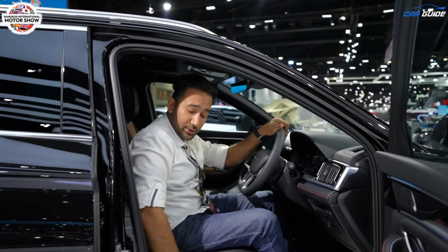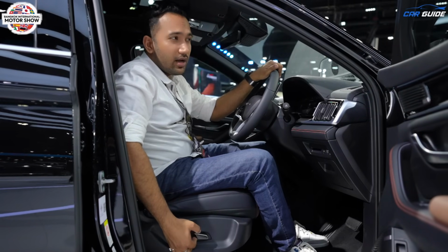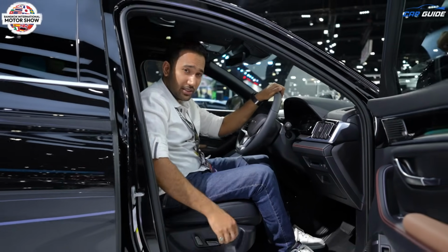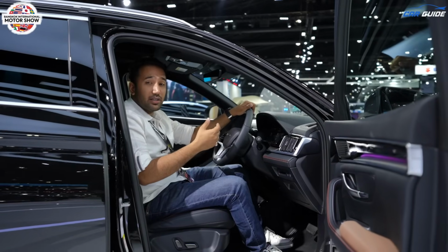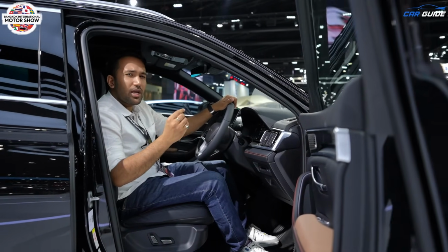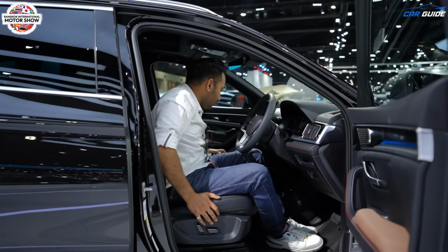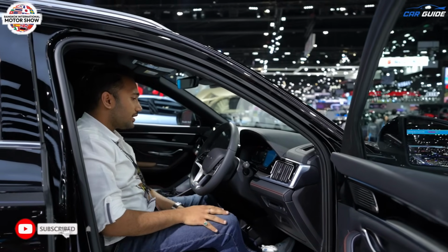Now talking about the seat, you get electrically adjustable seats which are available in slide, recline, height adjustment and under thigh support as well. So this is how you can adjust the seat, and definitely there's one feature missing, lumbar support. But I think that's fine considering the overall competition of this car. So this is going to be priced very well. So they have cut some cost on the lumbar support, and I guess that is completely okay with me, because ultimately this car is going to compete with cars like the MG Hector and the Tata Harrier.